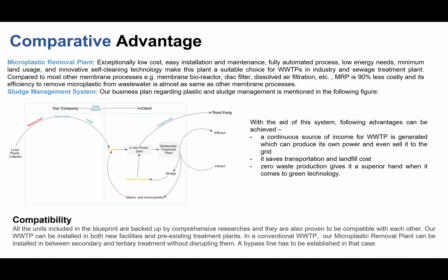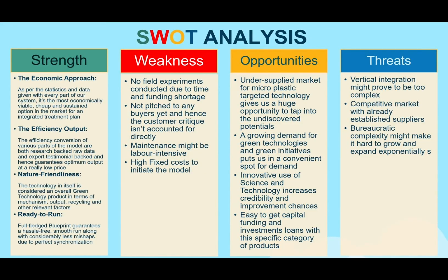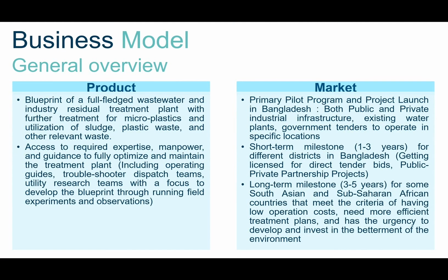Moreover, our company plans to buy plastic waste from the local plastic collectors, which we will then use in our pyrolysis plant to generate fuel. So it will also help recycle plastic, thus generating a zero waste system. We have also done a SWOT analysis to help us build on what we do well, to address what we are lacking, to minimize the risks, and to take the greatest possible advantage of chances for our success. We have discussed our core project so far, that is a full-fledged blueprint. As a part of our product, we will also provide service and troubleshooting on demand.